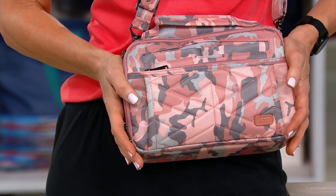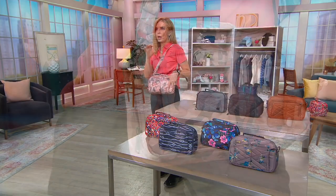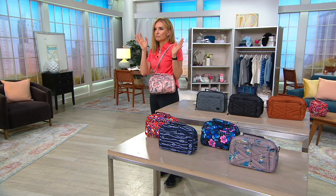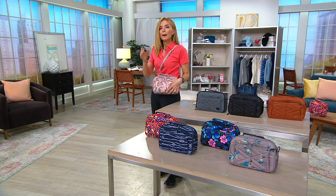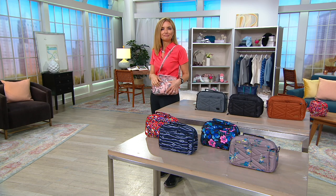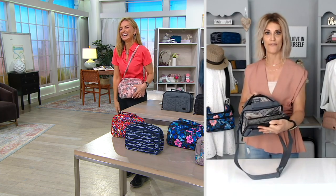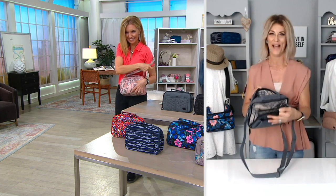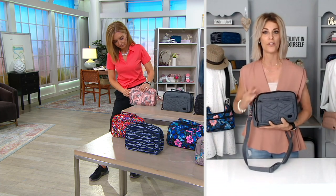So slim profile, a small compact design, but Lug is known for somehow, it's almost like it's betraying the laws of physics or something, the way that they can fit so many things inside of a very slender and lightweight bag, but now made even more high-functioning organization than the original Scoop that you had before. Absolutely, and I swear Amy does have a degree in engineering, physics, and creative design, the way she does this, but I'd love to take you on a tour to show you all the layers of organization.